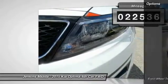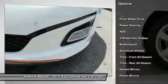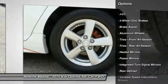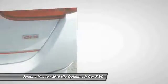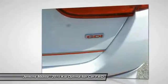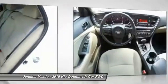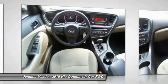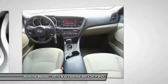Here are some of this vehicle's great options: traction control, stability control, anti-lock braking system, keyless entry, steering wheel audio controls, Bluetooth, adjustable steering wheel, power steering, driver airbag, four-wheel disc brakes. If affordable style and reliability are what you're looking for, this vehicle couldn't be more perfect. Drive it today.